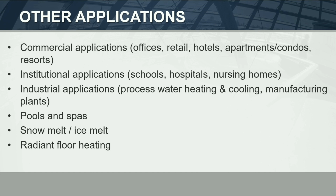Some other applications of geothermal, obviously commercial applications, can be much more complicated. Trying to keep it very basic here today. You've got hotels, retail, apartments, condos, resorts. We brought a unit in our WaterFurnace booth that's been used in apartments and condos. It's a console unit, so I'd encourage you to come check that out, as a different type of heat pump. It's not the box-type looking. It's more of a sleek wall-mounted unit. Also hospitals, nursing homes, snow melt, and pools and spas.